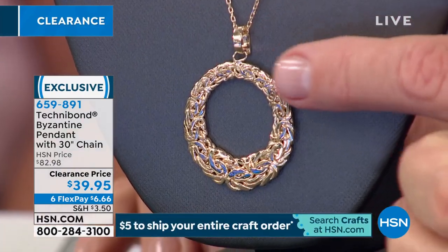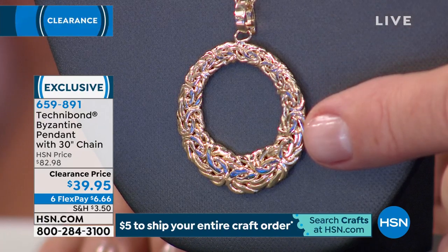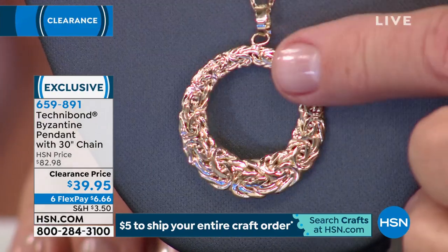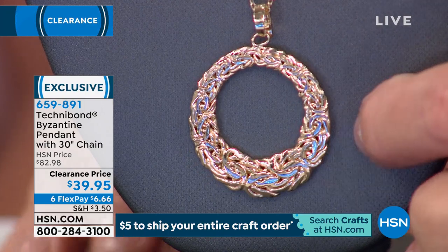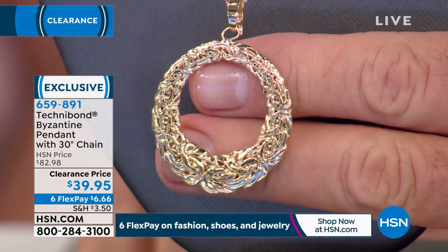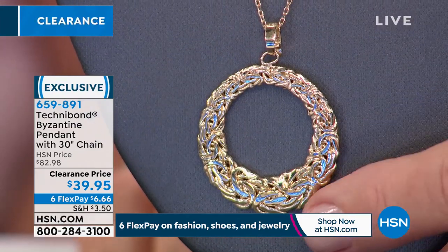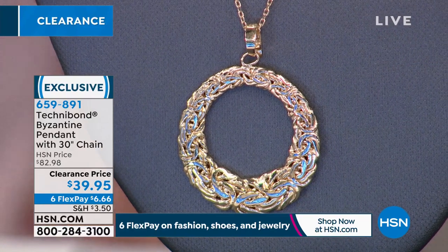Every one of these curves start off as rings. I don't know if Rick can find that video or not. No video. There's video that shows, and we've shown it before, so maybe you've seen it before with me. Each of the rings are connected, in this case graduated rings that go from one size to another. And it's got such great texture.